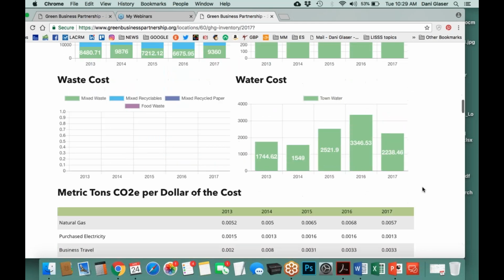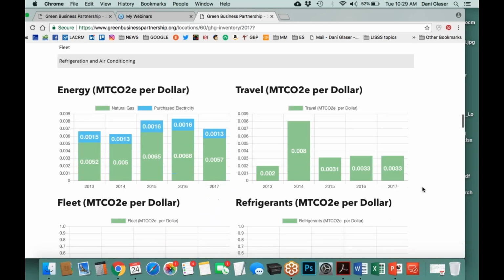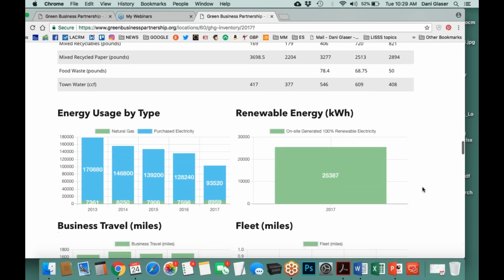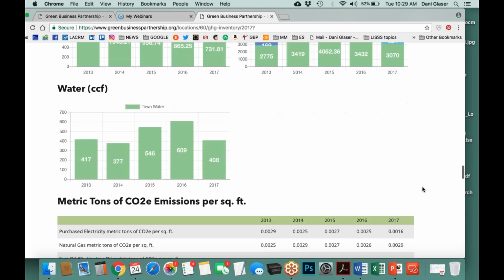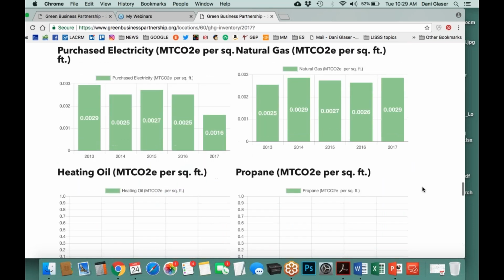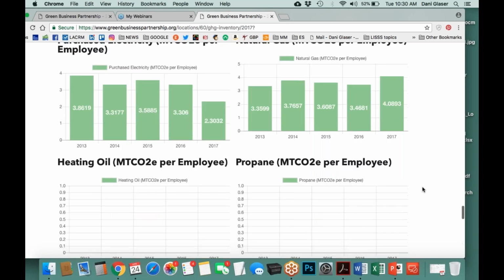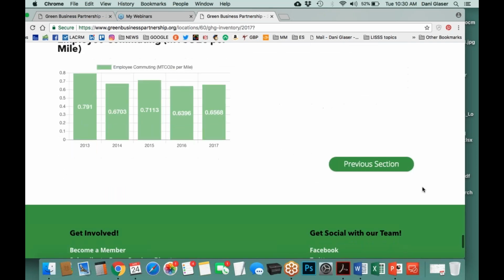I'm just going to scroll down briefly. Even if you're just inputting 2 years of data, you are going to see these types of charts and graphs. And hopefully you'll be able to use this information and data in planning and improving and reducing emissions. And again, we also have cost, and we have square footage, and we have activity data in here. So there's a lot of information for you to work with in order to make plans for your company.